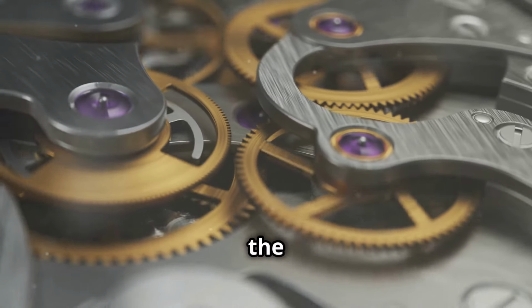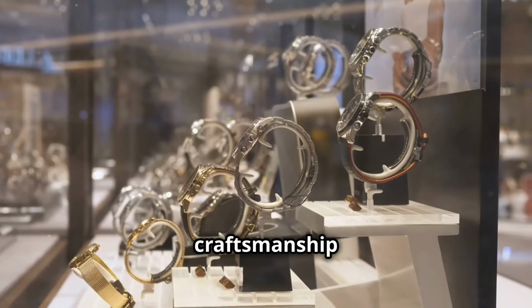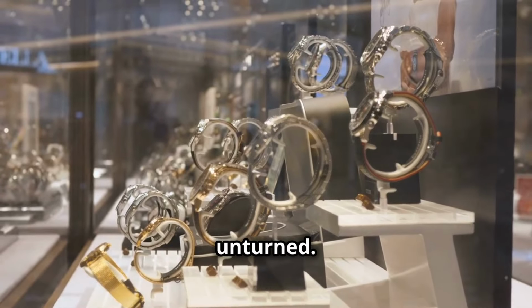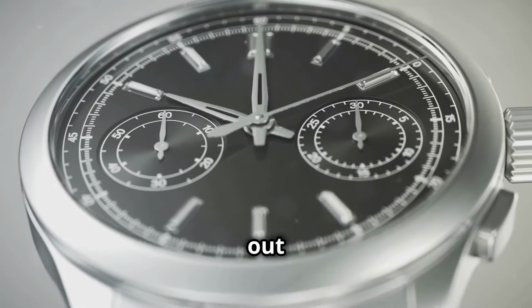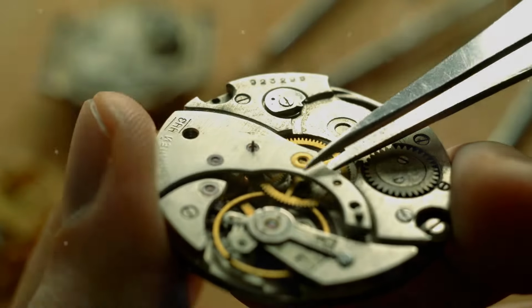Think of it like the Snapdragon versus Apple Silicon debate, but for watches. From craftsmanship to innovation, cost to fan-base culture, we're leaving no gear unturned. So whether you're rocking a Patek Philippe or a Seiko 5, stick around to find out what makes these watchmaking philosophies tick. Let's get started.